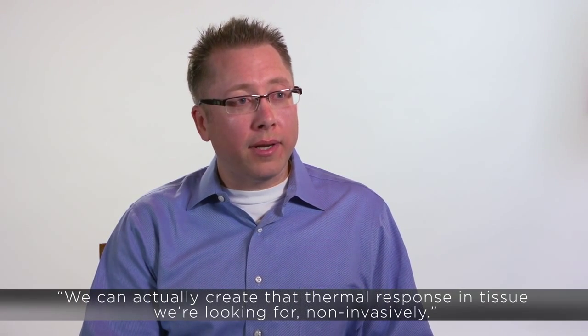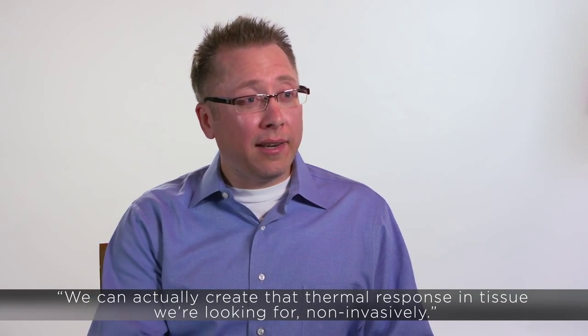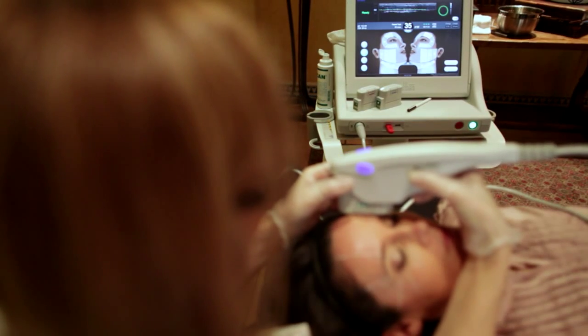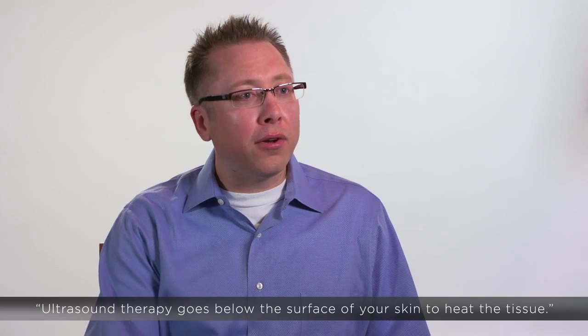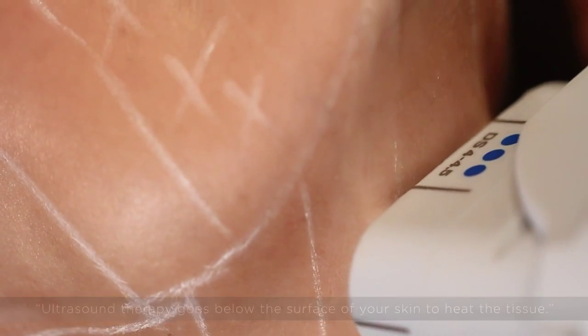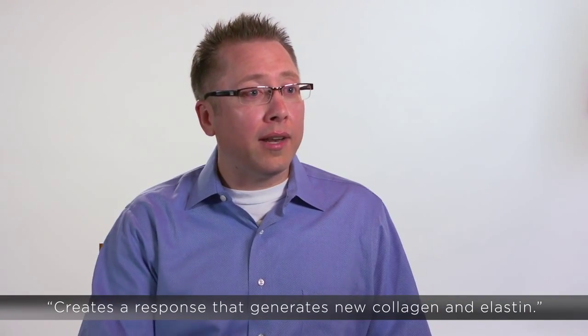Ulthera is completely unique in the fact that we can actually create that thermal response in tissue that we're looking for non-invasively at layers that a cosmetic surgeon likes to operate at when they're doing a facelift. Ultrasound can get to the deep parts of your skin layers without disrupting the surface. That ultrasound therapy goes below the surface of your skin to actually heat the tissue and create this response that generates new collagen and elastin.